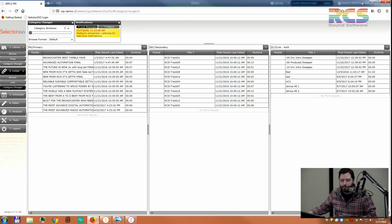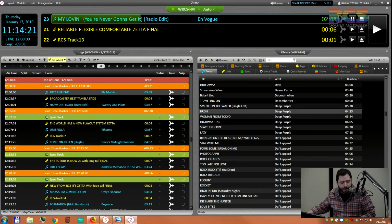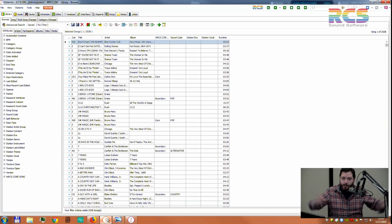So that's perfect. So we're going to jump into the second aspect, which is going to be the new year, new you. That's the radio guy in me trying to tell you some cool new ways how you can go and use GSelector to schedule your log. So there's some cool aspects here.